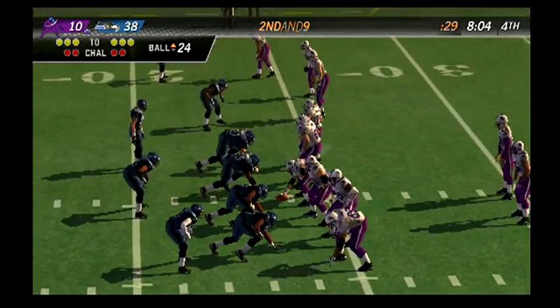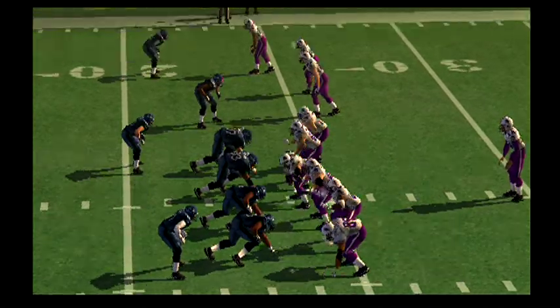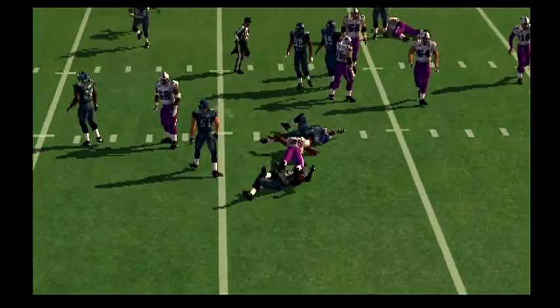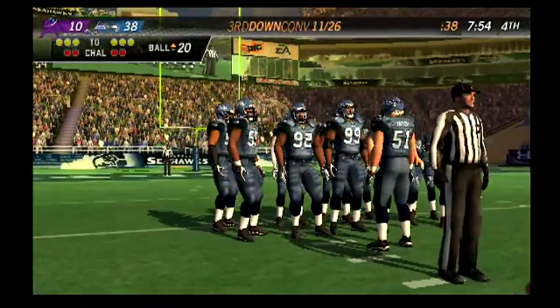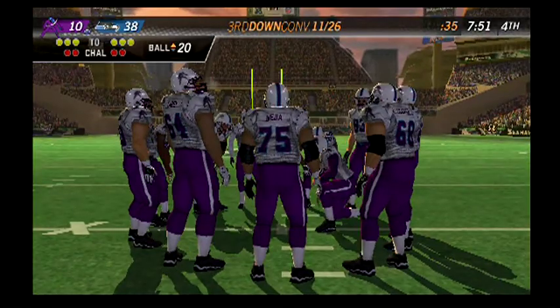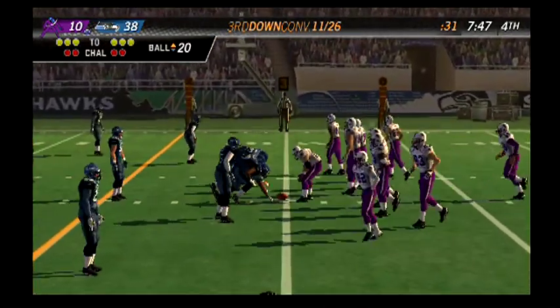Let's go one deep. Addis will work out of the shotgun. Here we go. Drops back with the throw. And this pass is completed. Peterson comes up to make the play at the 20-yard line. Benson picks up about 4 yards on that play, so they'll be looking at third down. And this is the 10th play of this drive. They're inside the 20.